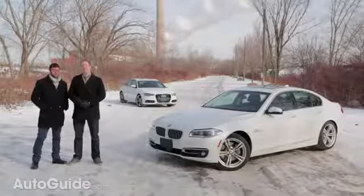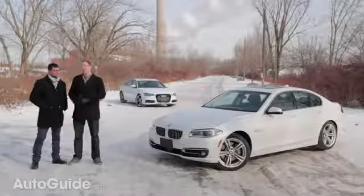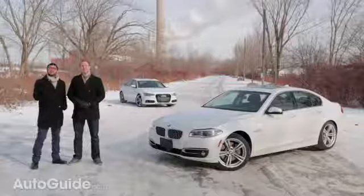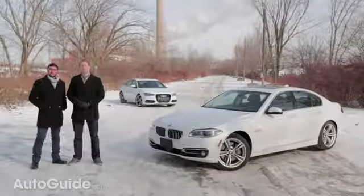I think we both agree that the BMW is the winner here. Yeah, but for my money, I would take the turbocharged gasoline inline-6. Forget your gasoline engines. If you're looking for fuel efficiency and power in your luxury sedan, you can't go wrong with the 535d.